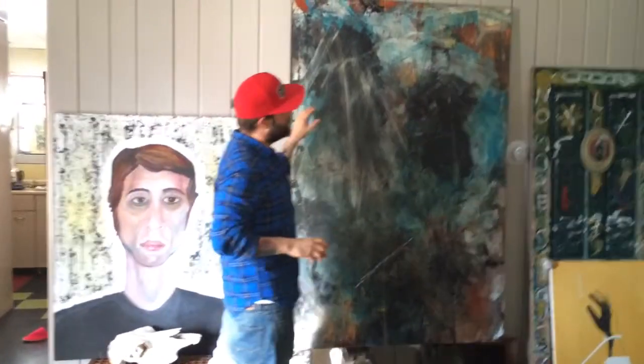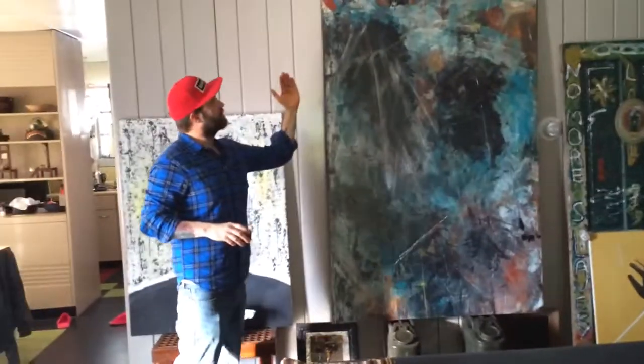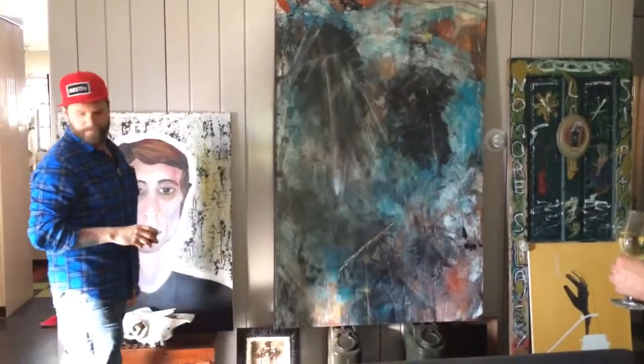So this one was, here it's not obviously because I can't screw it into the wall, but it was hung like this series was, and I had the rays and stuff like that, so it was kind of a play on religious iconography.